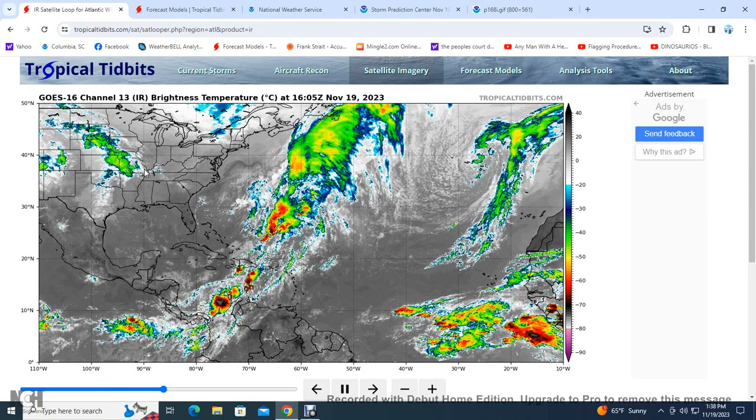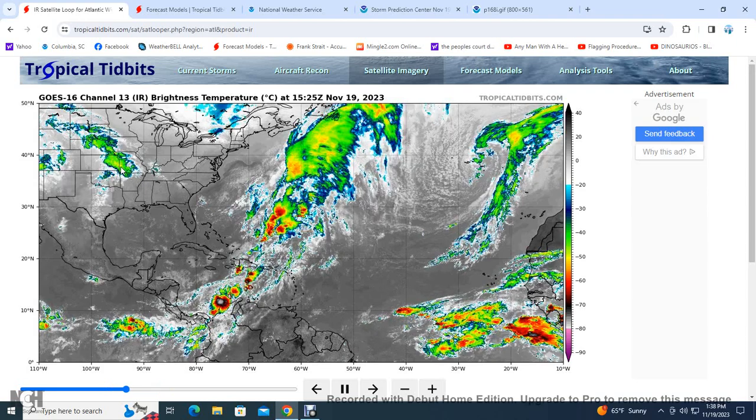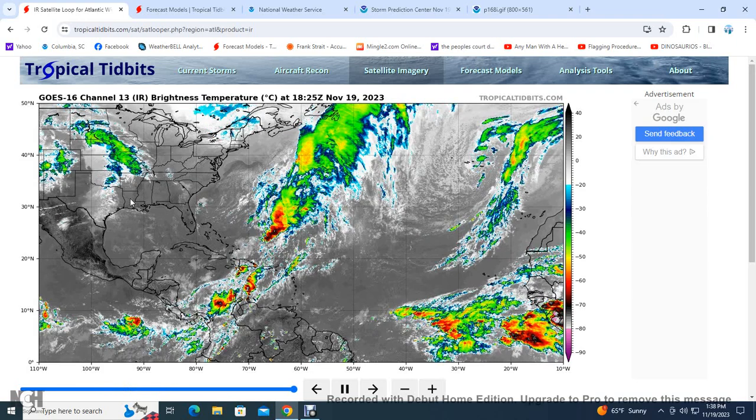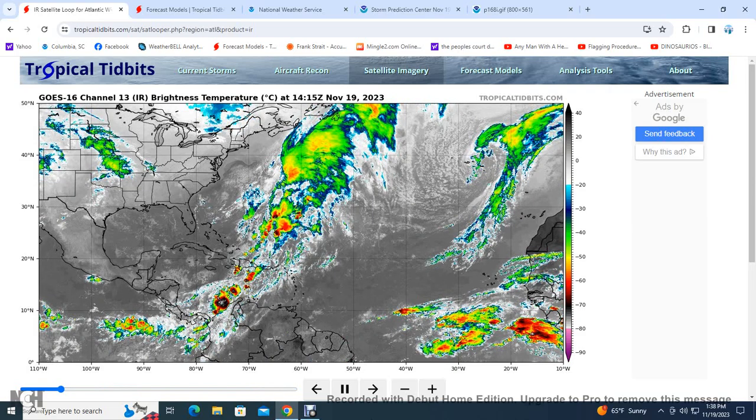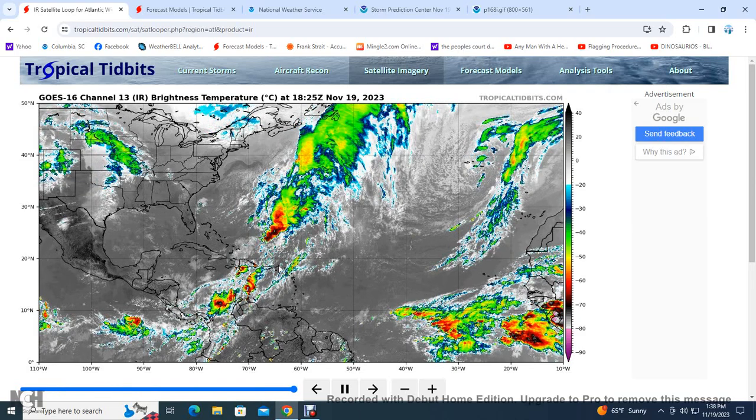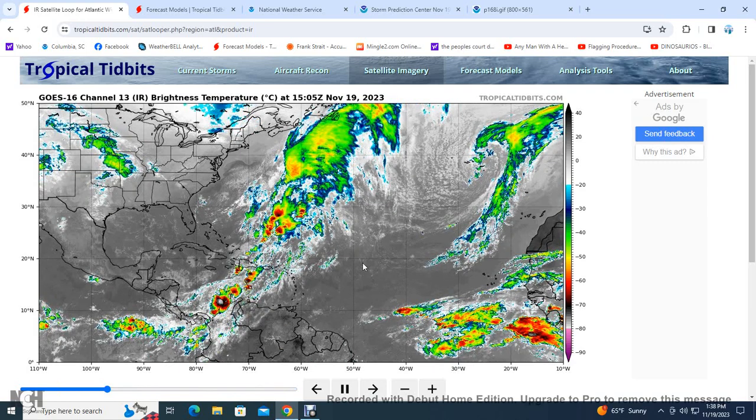Here's a little weather system here that's going to bring some severe weather to portions of the Gulf Coast states. We'll talk about that in today's video as well, and also we're going to take a look at some of the model runs from the GFS, and that way you get a chance to see it as well.